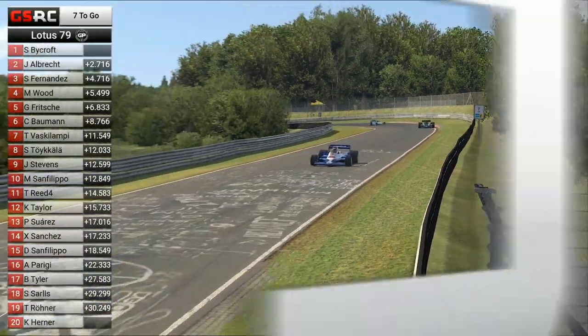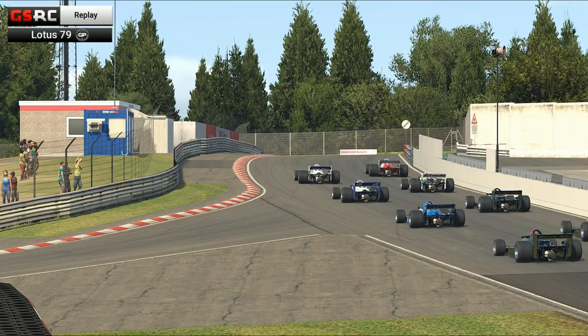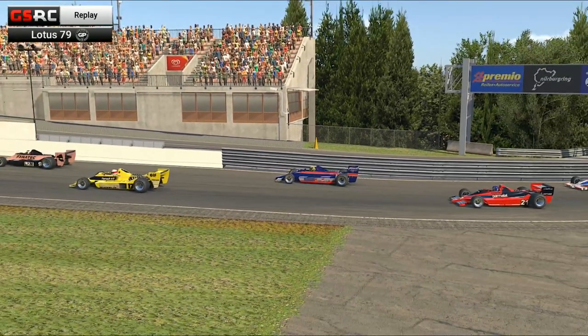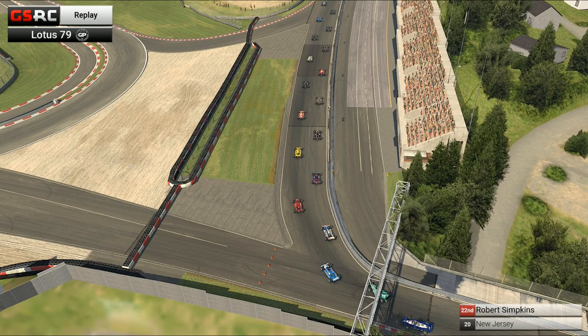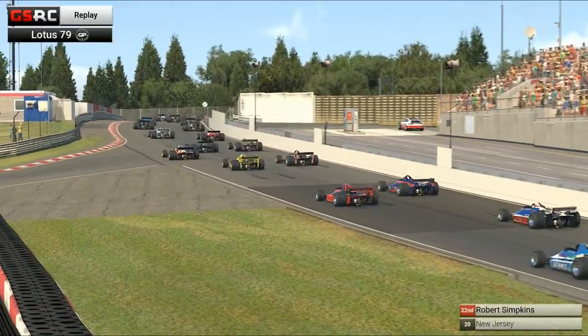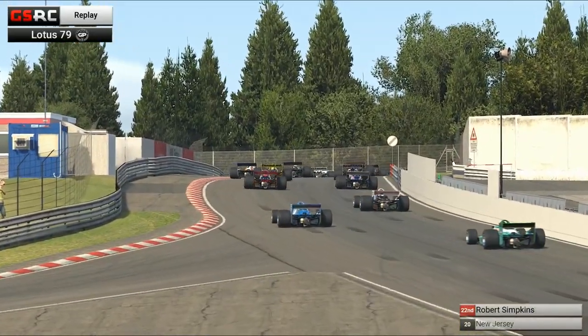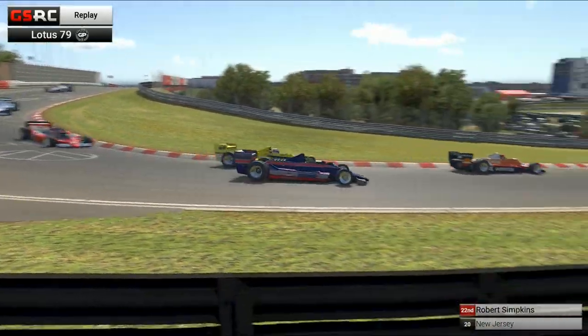We're getting that spooled up. Here we go. Remember, Simpkins involved here. There he is on screen. Still waiting for that green flag to drop here in the replay. Not missing anything out on track right now. Almost went three wide down into that first corner. That could have been hairy.